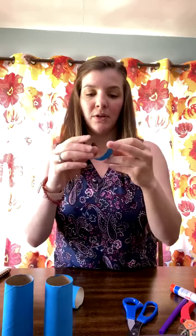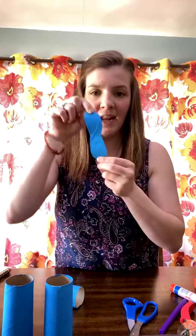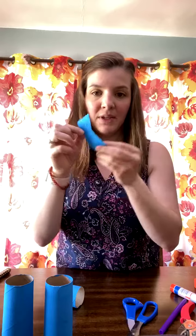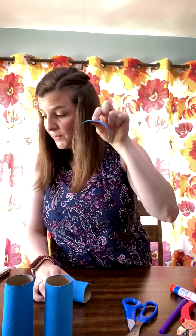Okay, so after you cut your tube in half, you're gonna have 1 circle that's kind of like this. You're gonna wanna unwrap that as best as you can and then cut out kind of a figure 8 shape. So it's skinnier here in the middle, and then the edges are rounded, so it looks a little bit like an 8. You can see how these are going to be the ears, okay?